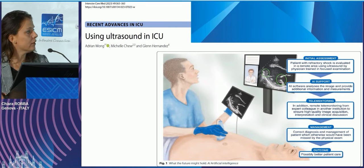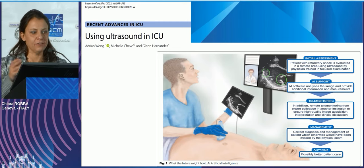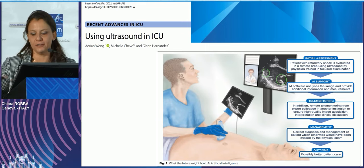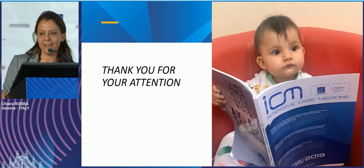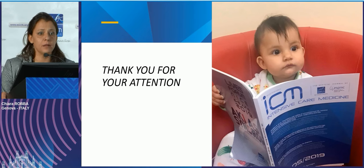And finally, Adrian Wong here in Recent Advances in ICU looks a bit forward and will tell us in this small paper what is going to happen, according to him, in the echographic assessment of patients in the next 30 years. I hope he will be right because he wrote a very nice piece. I thank you for your attention, and this is my daughter. She reads ICM every day.